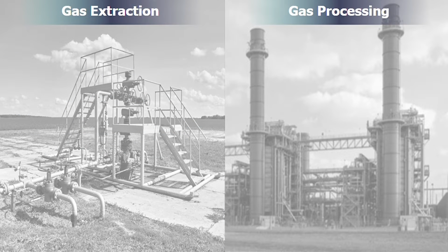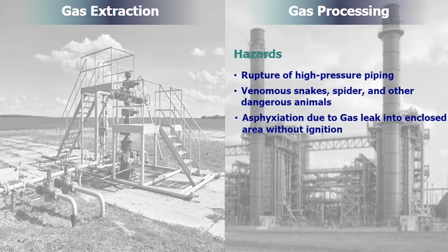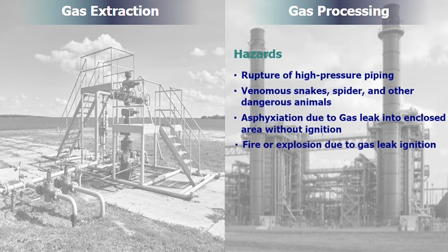Major hazards associated with gas processing are rupture of high pressure piping, venomous snakes, spiders and other dangerous animals on site, asphyxiation due to gas leaks in enclosed areas without ignition, fire or explosion due to gas leak ignition.